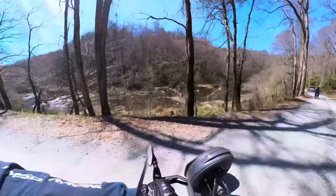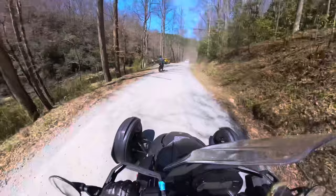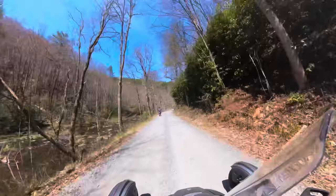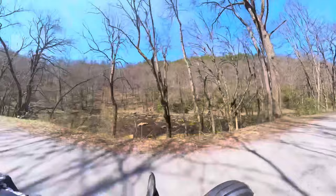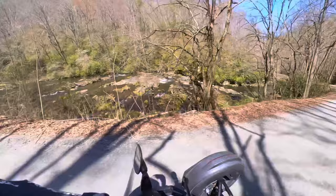You know, for the most part, this road is fairly smooth. There are a few ginormous potholes I gotta watch out for. Drop right there, it might be like a little mini waterfall. Yeah, look at that elevation difference.